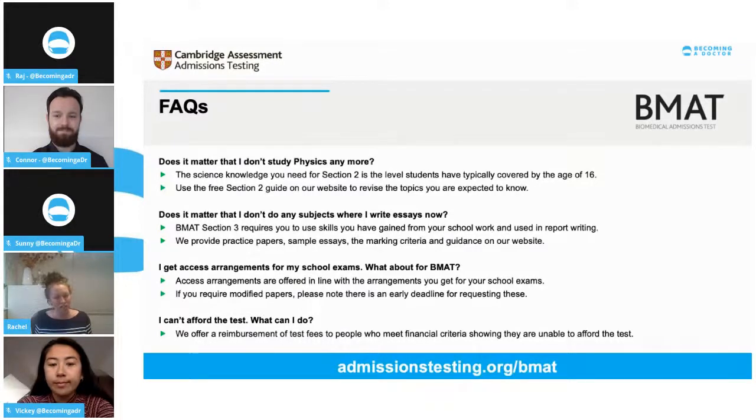If you get access arrangements for your school exams, we offer the same arrangements for BMAT, but you will need to let your school or test centre know about your requirements before they register you for the test. If you need modified papers, we need time to print them, so please note that there is an early deadline for requesting these. And as I've said, all that information is on the website.